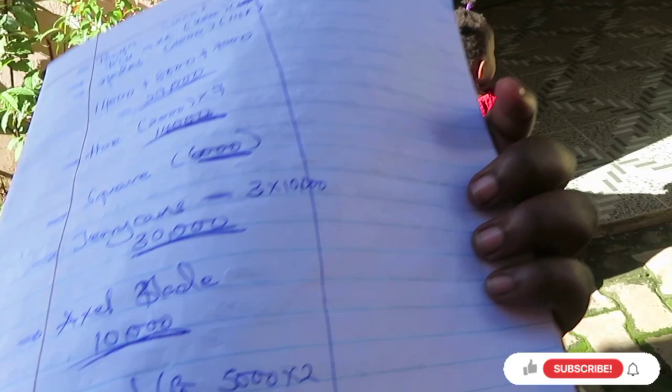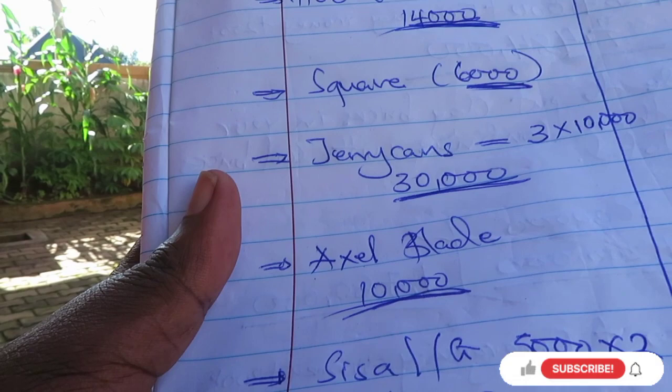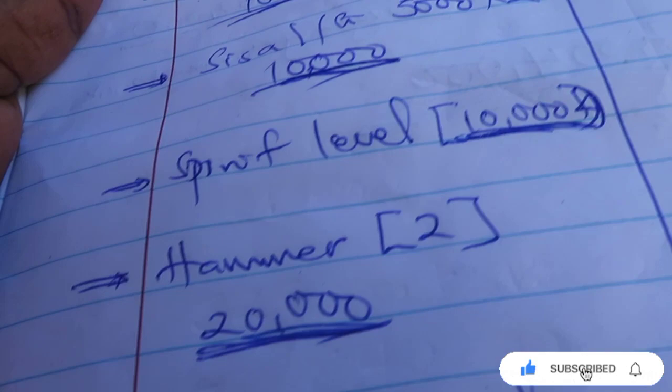Okay. So you need an axle blade. I already talked about that. Axle blades are 10,000. You need a bow. Alright, I was saying you need a bow saw. A bow saw is 22,000. That is including the blade, because the bow saw is 11 and then the blade is also 11, making it 22,000. You need a hammer.